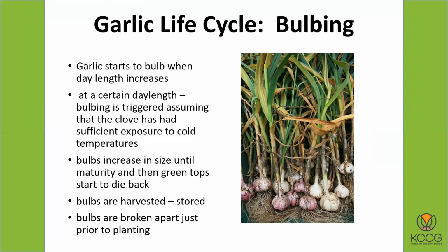If you just waited and planted it in spring, it wouldn't do this, but you planted it in fall, and at a certain day length, it will trigger, and that bulb will start getting bigger. And the bulbs will increase in size until they get mature, and then the green tops, the leaves, will start to die back, which means they'll start to yellow and eventually brown and dry up, just like onion tops do.